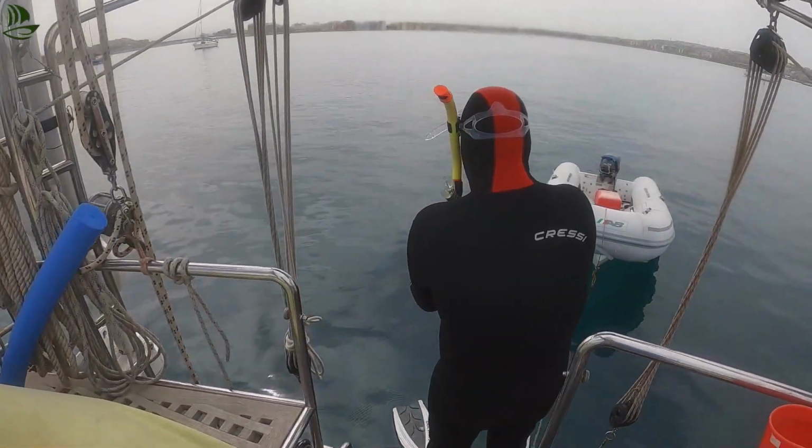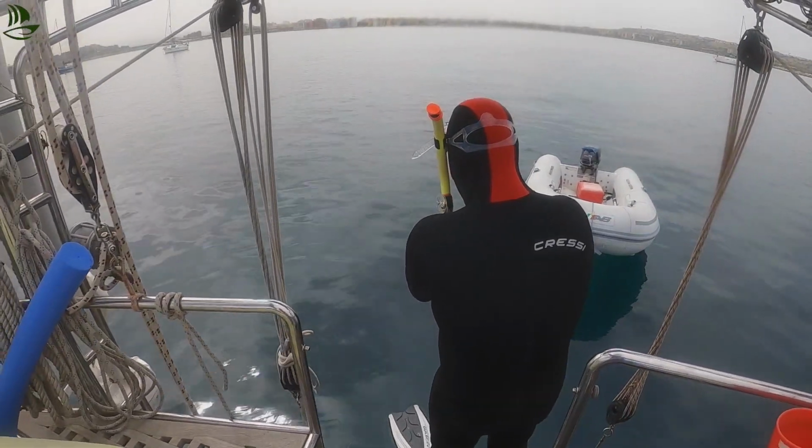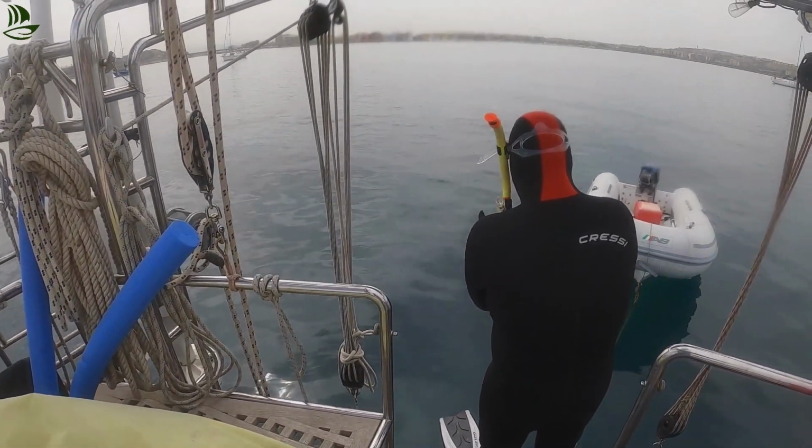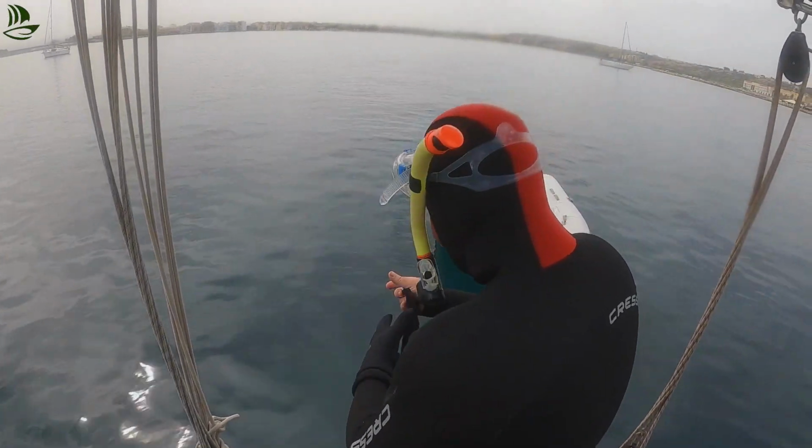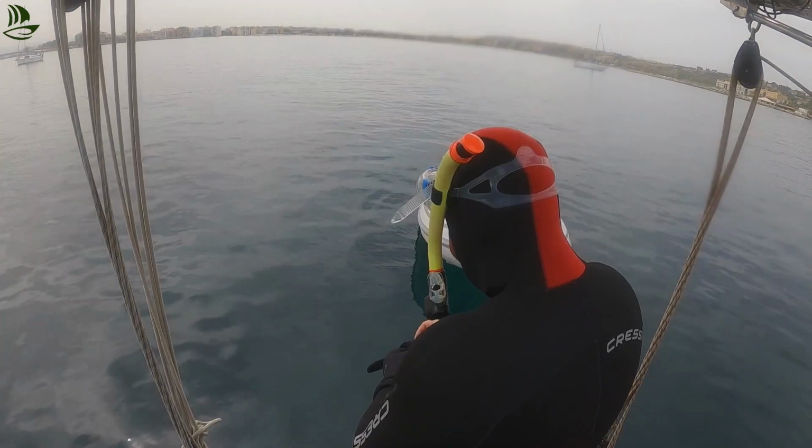It's extremely warm, but it's not very sunny. Steve's going in to start rubbing down the hull. Blimey.